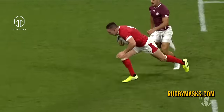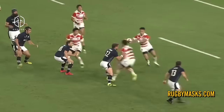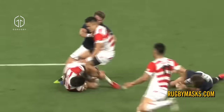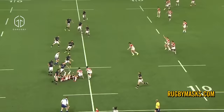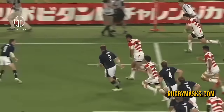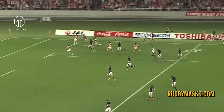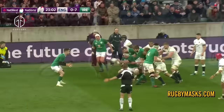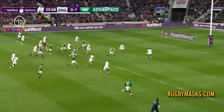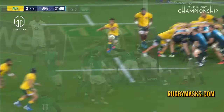It's well taken down the top. It's a flat pass from Gareth Davis at scrum off. His hands on it eventually.